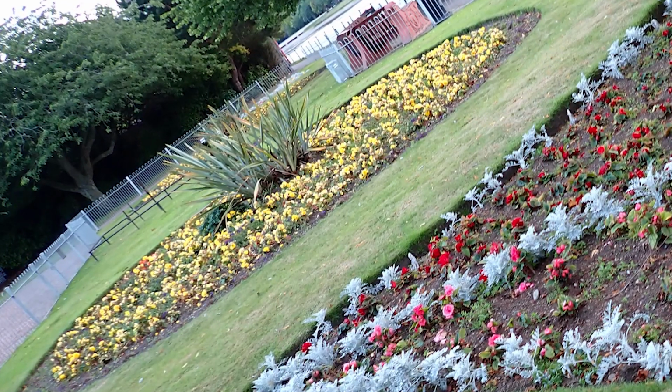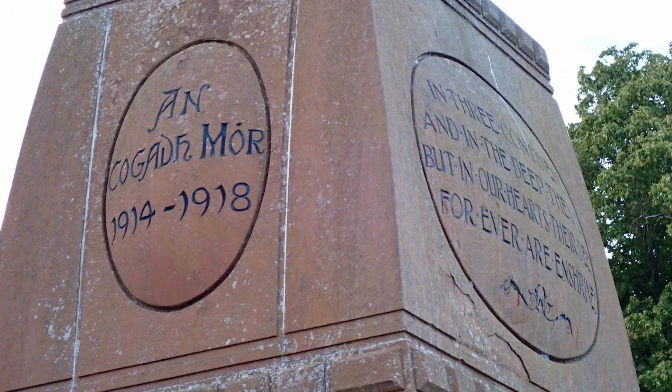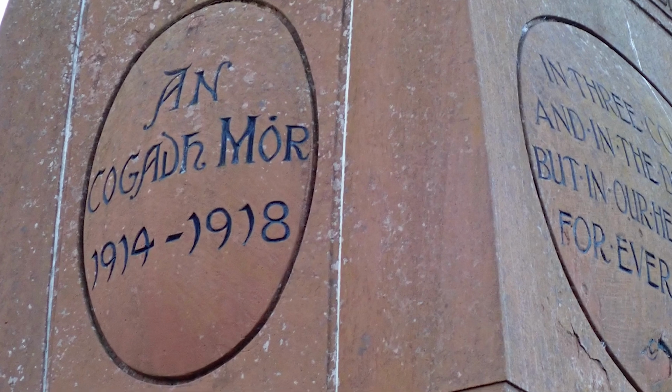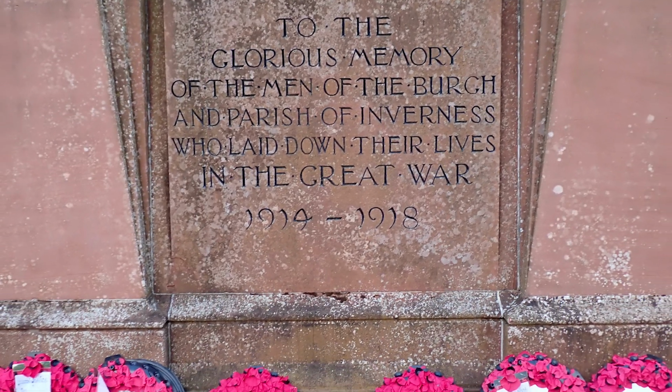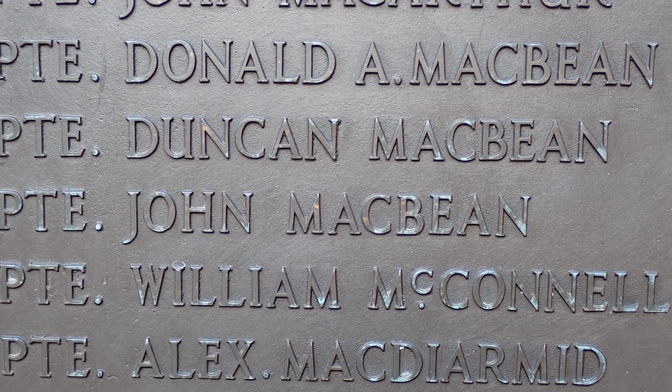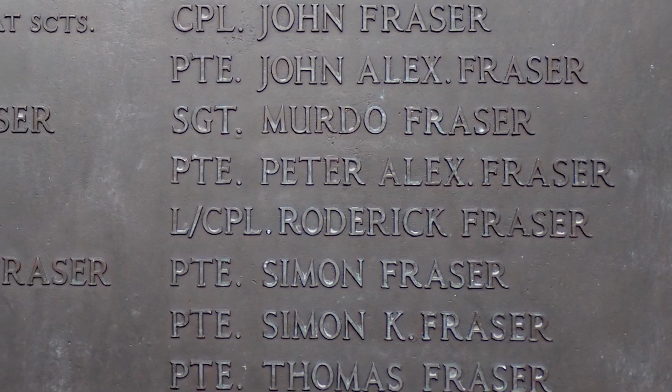As I walk along, the World War I memorial is fascinating. And I find names of my Scottish heritage, MacBean and Fraser.